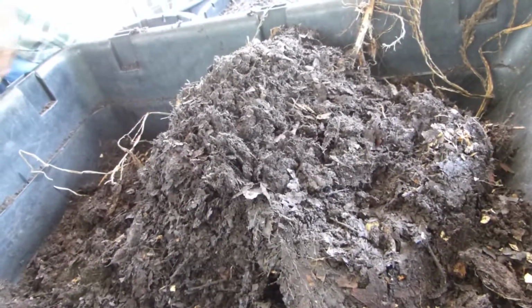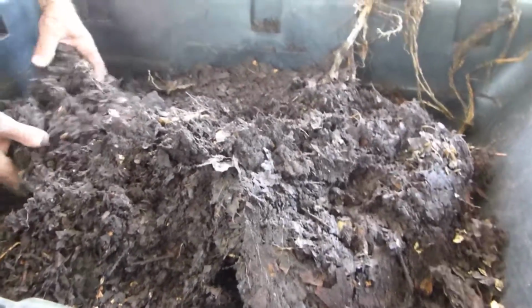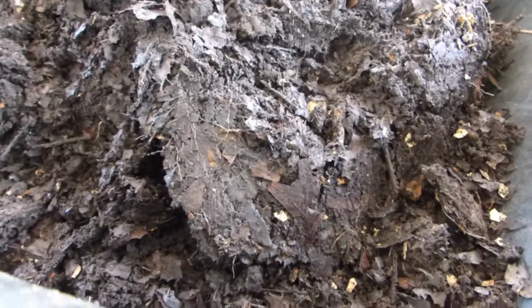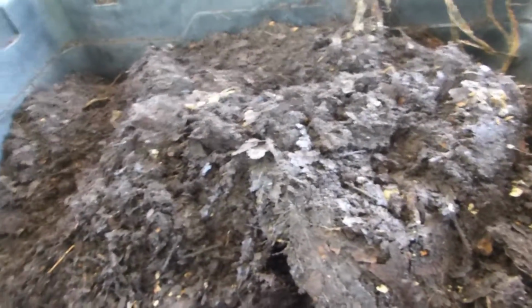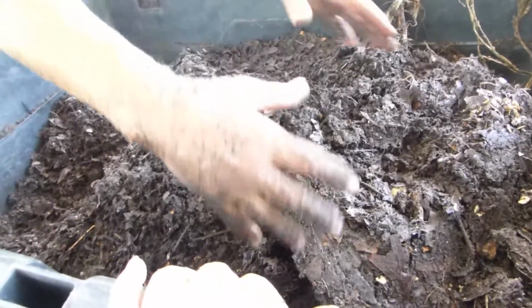So we use compost that is partially broken down and just let it be after we planted it. Just water it every now and then. Really didn't do any more to it.